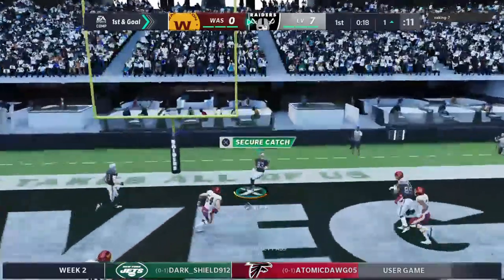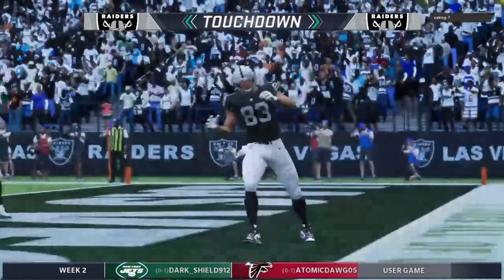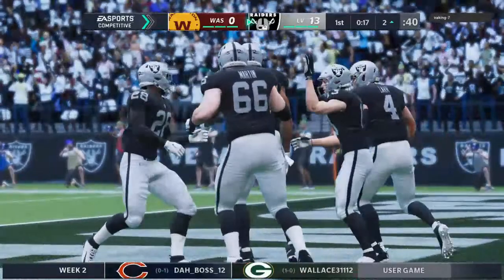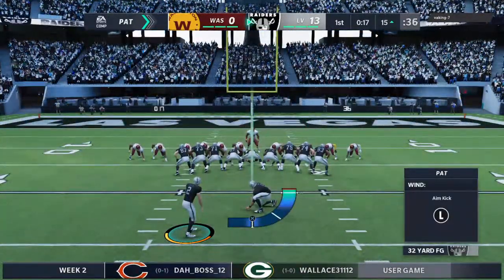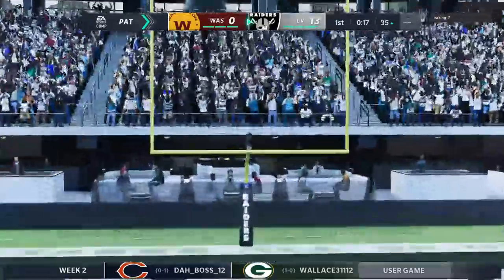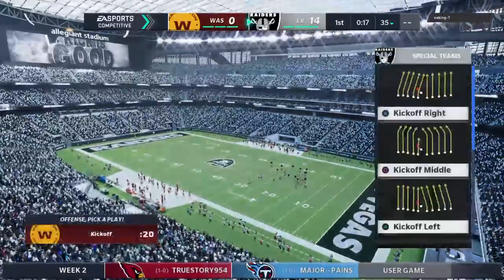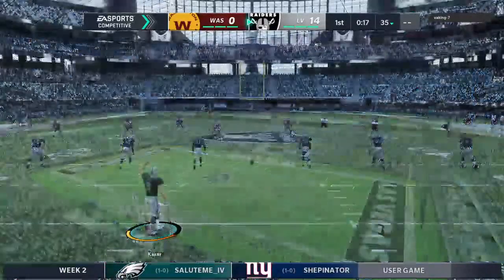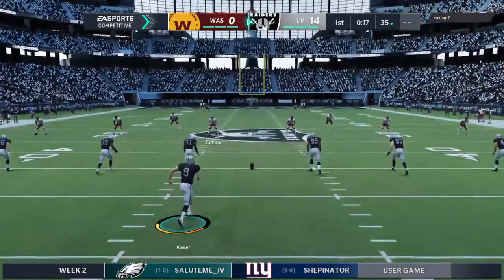Now Carr again, and it's going to be caught for a Raider touchdown. Darren Waller, his first touchdown of the new season. And the Raiders add 6 to their lead. For the point after. Well, they have to be loving this start to the first quarter. The way that they're going, you're talking about 2 touchdown drives already. They feel very confident and feel like they have all the answers in this game. They're 1 point away from going up 14-0.